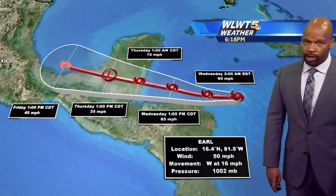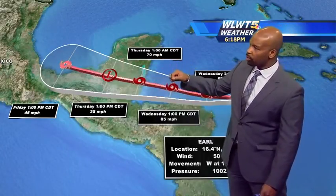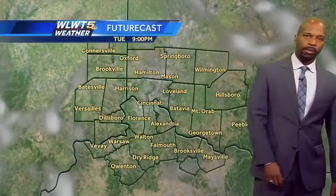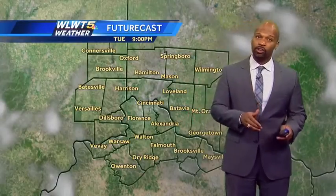The good news is that Earl is relatively close to land already, so there's not a lot of time before it reaches a landmass for it to develop. But it looks like Earl's going to attempt to become a hurricane. I don't think it's going to quite do it with 70 mile an hour winds as it comes in on the south side of the Yucatan Peninsula. But this could be a story to watch, at least a national story, international story, as there could be some excessive rains across parts of Central America. Around here, it's less rain, at least for the next day or so.